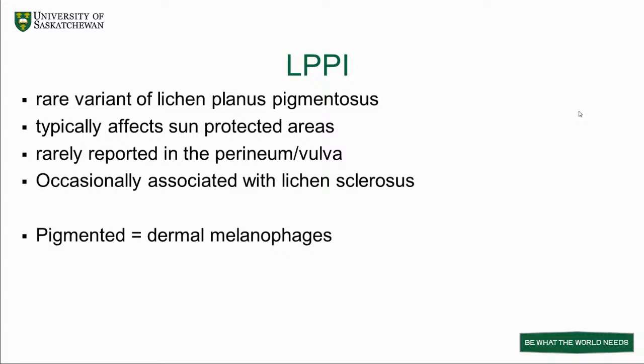So one of the pigmentations that you can get can be due to dermal melanophages. This can also occur in some post-inflammatory pigment loss into the dermis. So there's been some other type of squamous lesion that there's been some scratching at, and it's caused some pigment incontinence into the dermis. And you can see that post-inflammatory pigment incontinence that causes a hyperpigmentation.